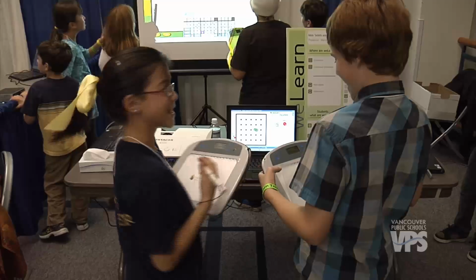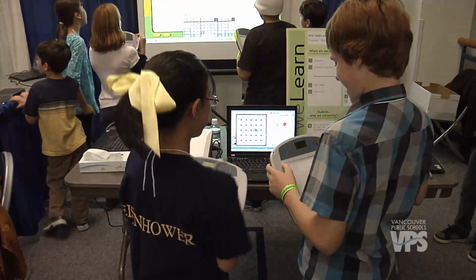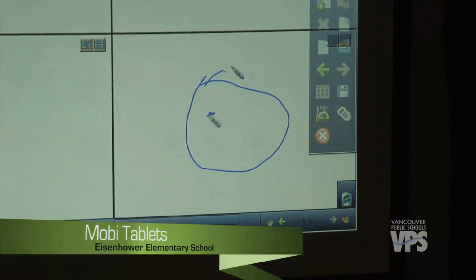So I'm here with Miranda Hughes. I teach a 4-5 split at Eisenhower Elementary. All right, so what are you showing off here today? Today I brought with me the Mobi tablets that we use in our classroom, mostly during math. All right. So how do the children do their problems on this?